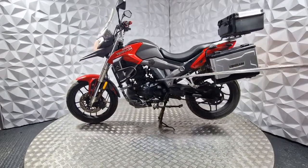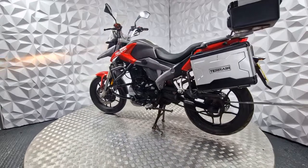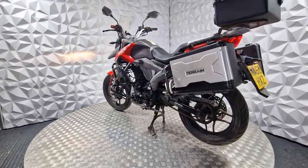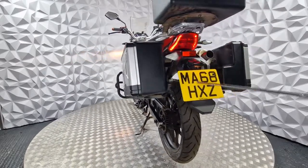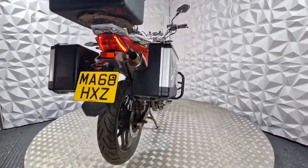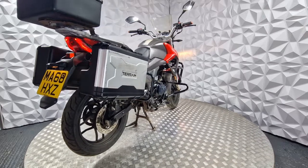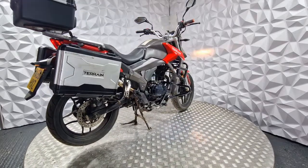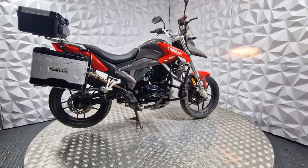Engine looks quite clean. This bike could use a bit of a better clean. Chain and sprocket needs a bit of lubrication, but it's in good condition. Standard tail tidy. Basically, this bike is almost completely standard apart from the exhaust, the pillion boxes, and the grips. And obviously the crash cage, but they are an extra that you can buy with this bike, so they are technically standard as well.